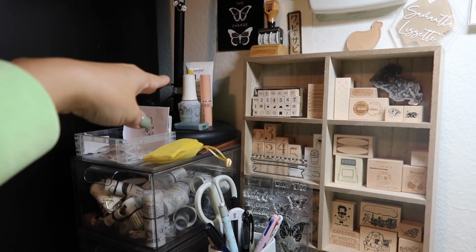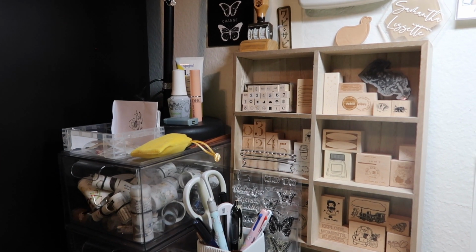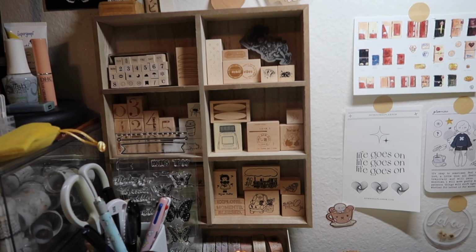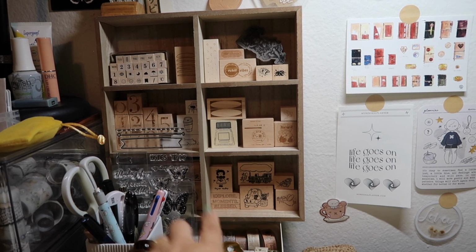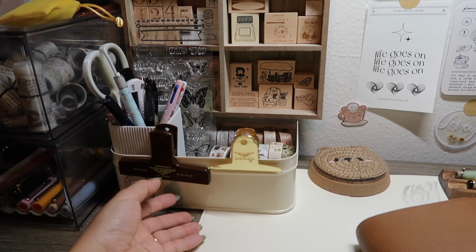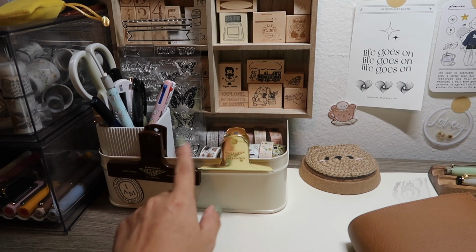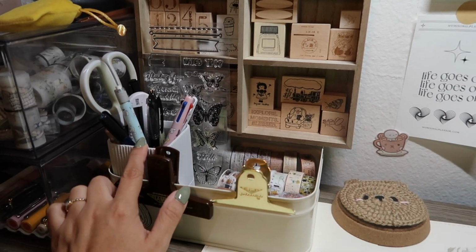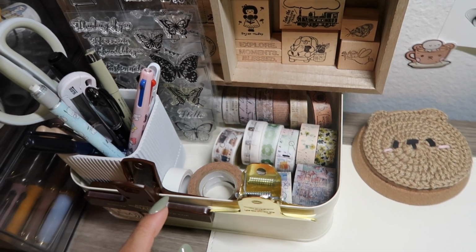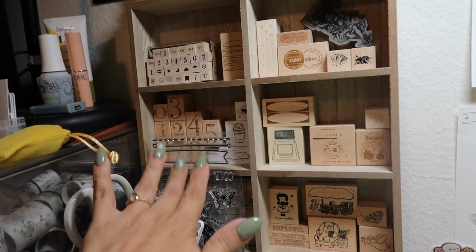Up here I just have a cuticle oil, extra battery for my camera, chapstick, and SPF for my hands when I do my nails. I ended up moving this wooden organizer here, which is on top of this IKEA, what is it, like a metal container. I put my 2 clips here with my pen holder, and inside is my most used washi, and I ended up putting my clear stamps here because I forget about them.